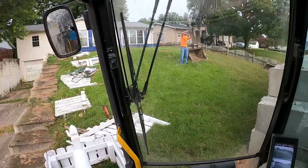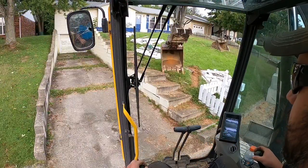So I got the 42-inch bucket up there. I also brought the 36-inch bucket off the 120. I think I'm going to use it. I think it's going to give me a little bit more control. Yeah, we'll see. All right, let's see what happens here.